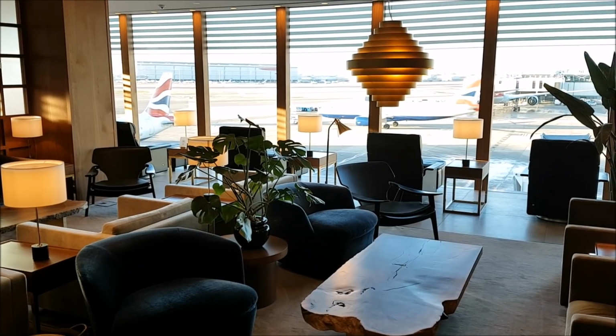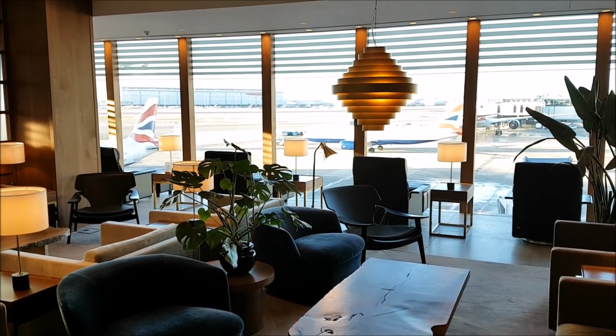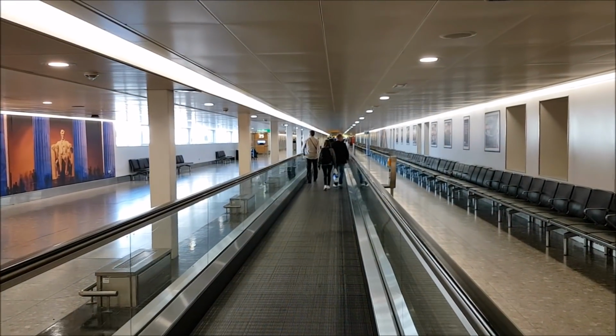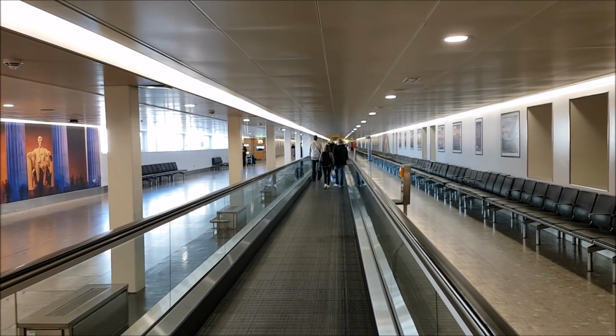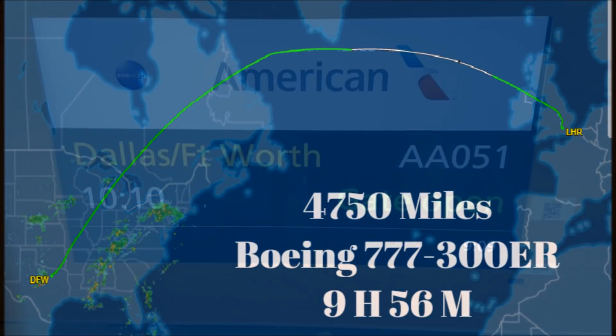Now there are a number of lounges that you can use. I'm not going to look at them too much, but my personal preference is to enjoy the Cathay Pacific first class lounge over the American or British Airways one. After relaxing and enjoying some time in the lounge, it was time for me to head to the gate. Today's flight would be roughly over 4,750 miles with a flight time of just under 10 hours.